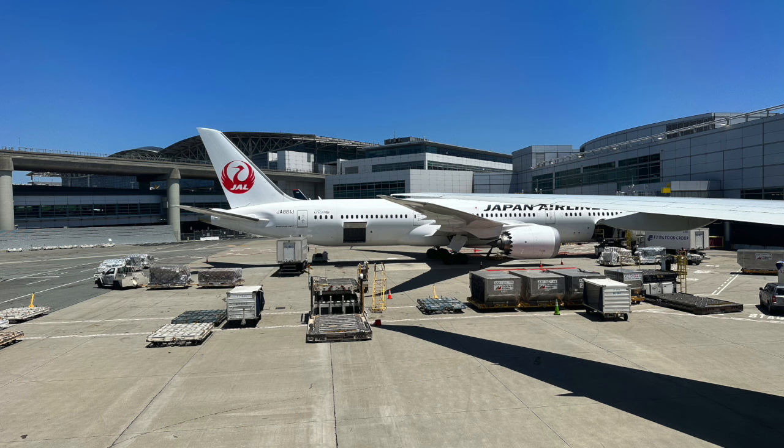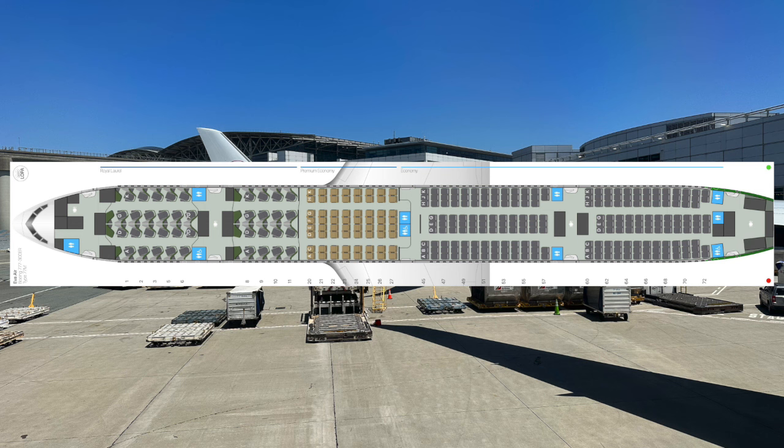EVA has three different seating configurations with three seating classes under 777-300ER fleet. They're mainly deployed on many of their North American and European destinations. Our aircraft, which is classified as a 77M, the most common seating arrangement, has a total of 323 seats consisting of 38 Royal Laurel Business Class seats arranged in a 1-2-1 configuration, 64 Premium Economy seats arranged in a 2-4-2 configuration, and 221 Economy seats arranged in a 3-3-3 configuration.